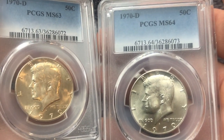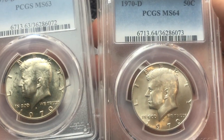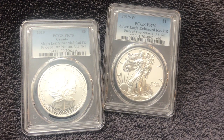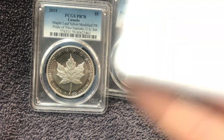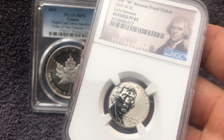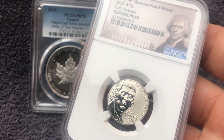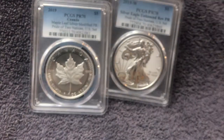and I sent them in, and they got 64s and 63s. So it is really a gamble to send out coins. It really is a gamble. And, you know, sometimes your gamble pays off, and sometimes the gamble does not pay off, like this Proof 65 uncirculated Jefferson nickel that never seen human hands until it got to the grading companies and got a Proof 65.